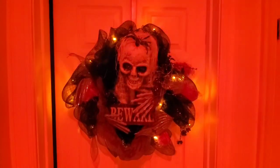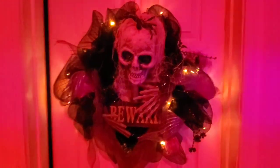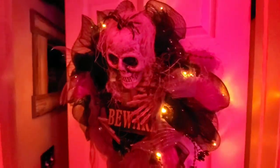Okay, now we're going to go to one of our spare rooms. Let's see what's in here. Here's something. This is the burlap butcher from Spirit from last year. We had him on the front porch last year. We kind of liked him. He was pretty cool. So I'll zoom in, check him out. It's a nice static prop. He doesn't move, but it looks pretty cool.